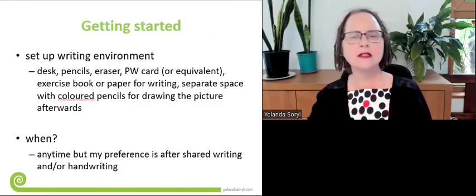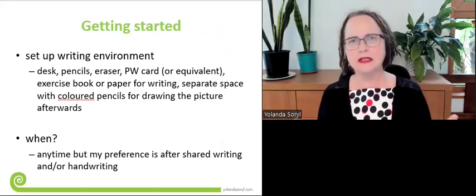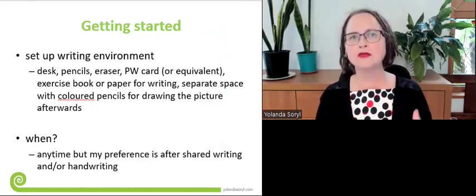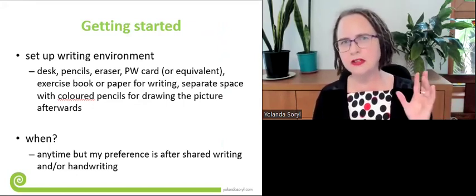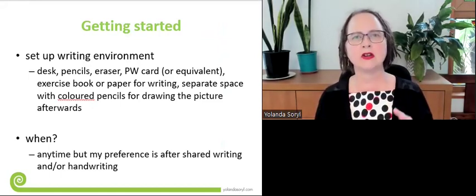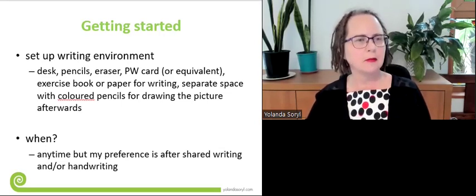So we've set up the writing environment. In terms of when to write, personally, it doesn't matter really, but I like to write in the afternoon, because then at least we've got things that have happened in the morning to refer to if they don't know what to write about. I can say, well, you could write about when you were in the home corner. And I like to do it either after shared writing or handwriting. So they come from one or the other and into their writing. That's just a preference. I'm not hard and fast on that.